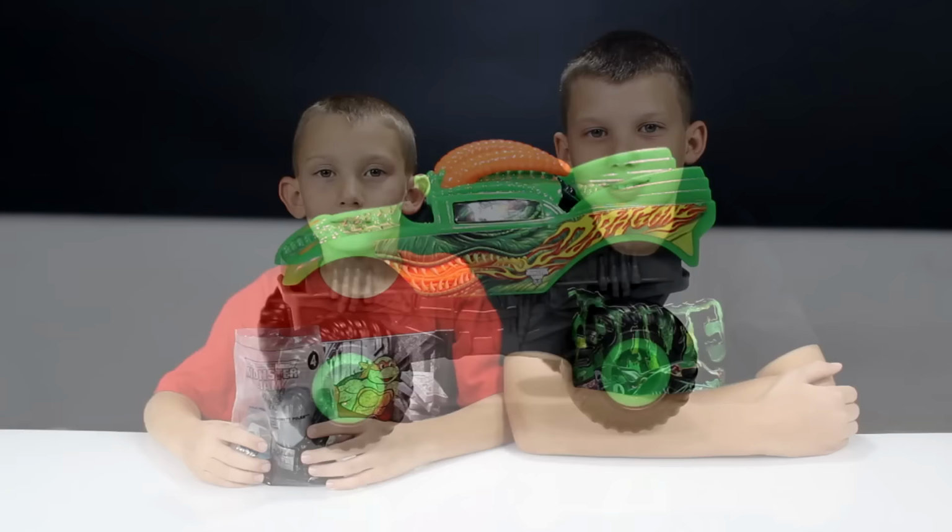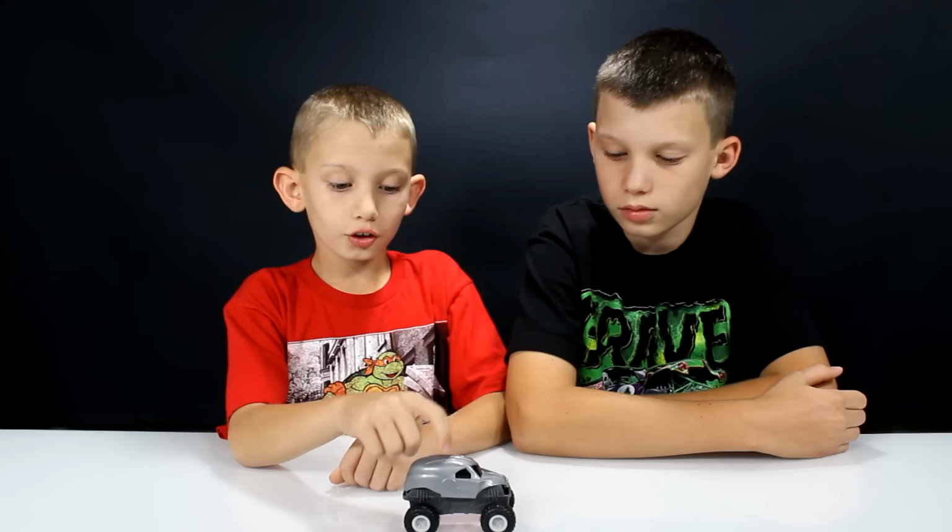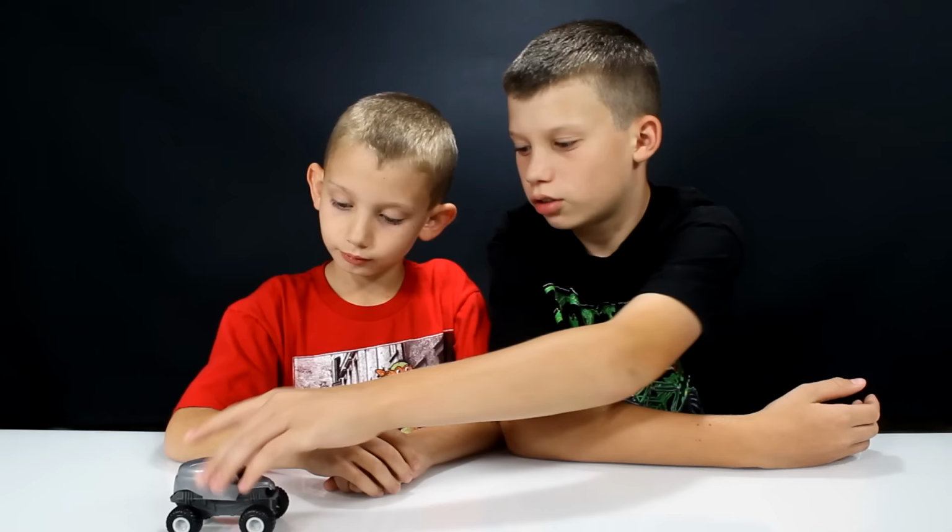Bag number 4 is N.E.A. Police. It stands for New Earth Authority Police. And a cool thing about this is the driver is actually a police lieutenant. It's a big gray monster truck. And it also goes back and drives forward.